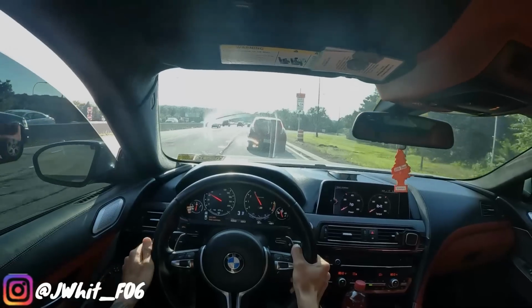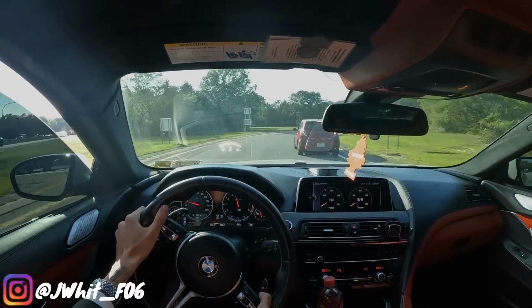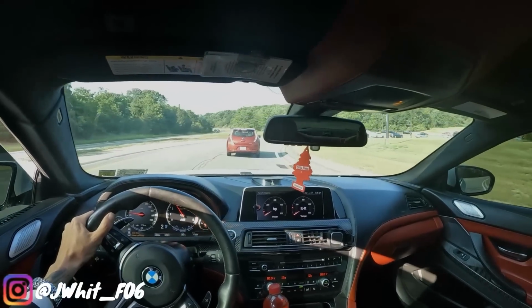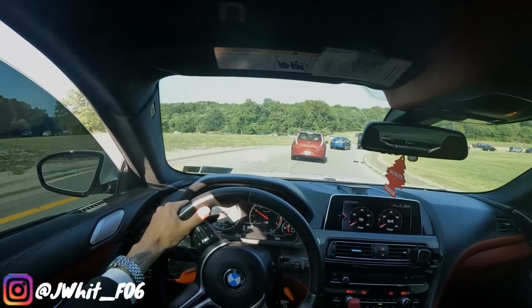I don't know if you guys want the window open or not. I can never tell when I'm recording the video how much of the outside noise is being picked up by the camera, but I watched back one of my other videos. Oh, there's a whole lot of traffic. I watched back one of my other videos with the window open, and you could hear me pretty clearly, so we'll let it rock.